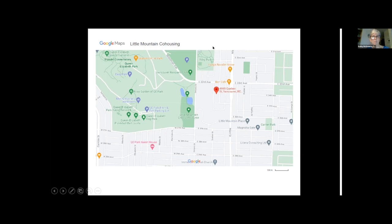garden. Most of the community gardens around have individual plots, but this is one that's gardened collectively. And it also has a year-round weekly farmers market there. This is the main north-south bike path in the city. These are main bus routes in the city.